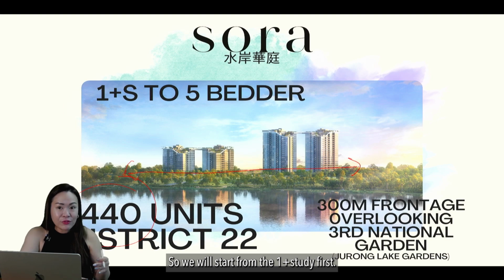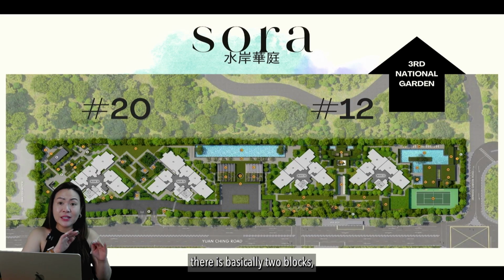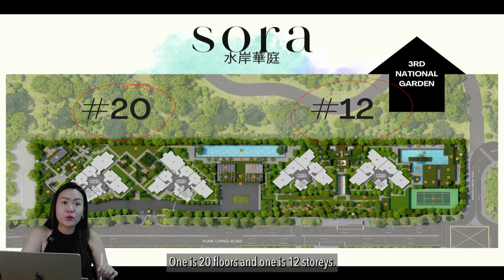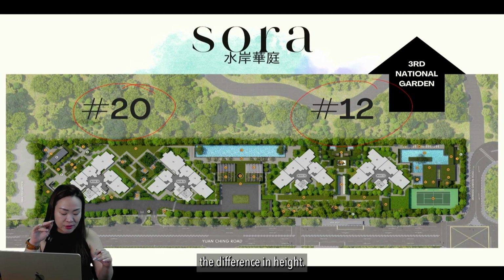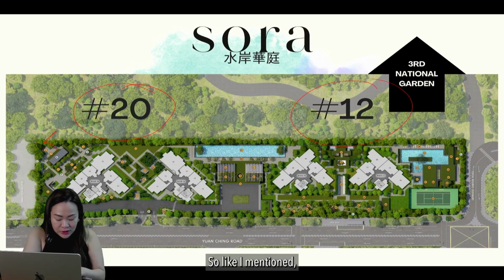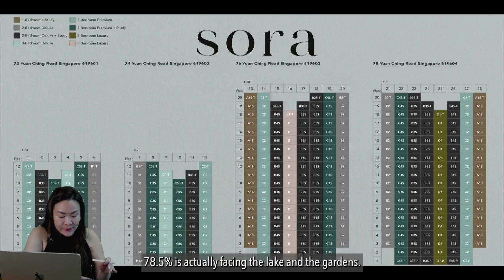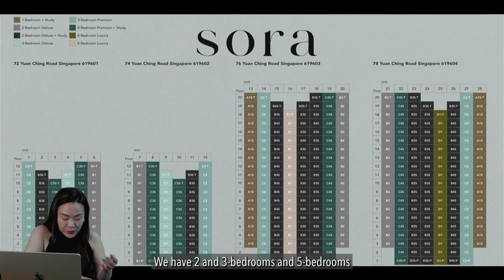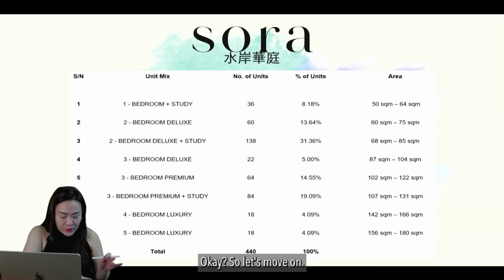We will start from the 1 plus study first. Before we go there, there are basically 2 blocks. One is 20 floors and one is 12 storeys, so there is a bit of an elevation in terms of the difference in height. Like I mentioned, 78.5% is facing the lake and the gardens. This is the elevation chart. We have 2 and 3 bedrooms, and the 5 bedroom is only 1 stack, which I will touch on later. Let's move on.